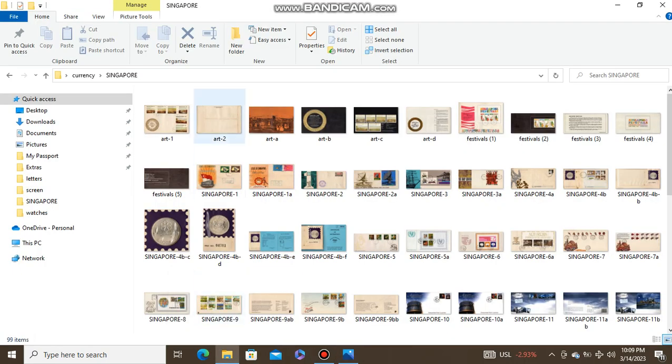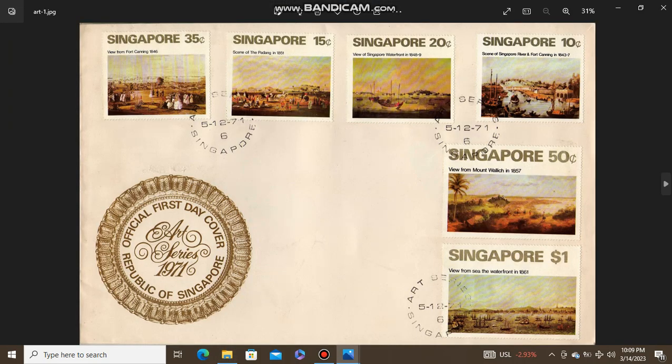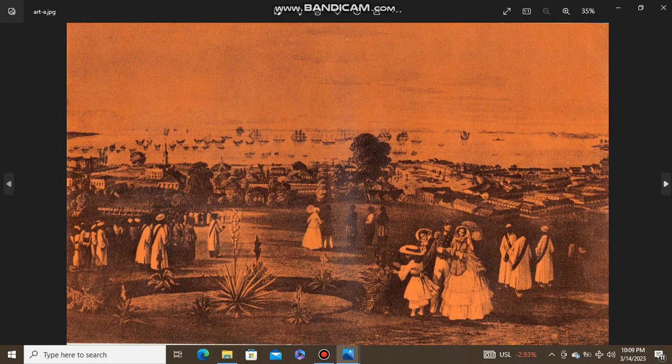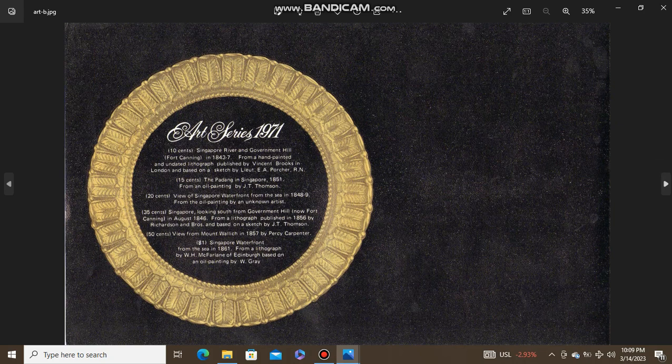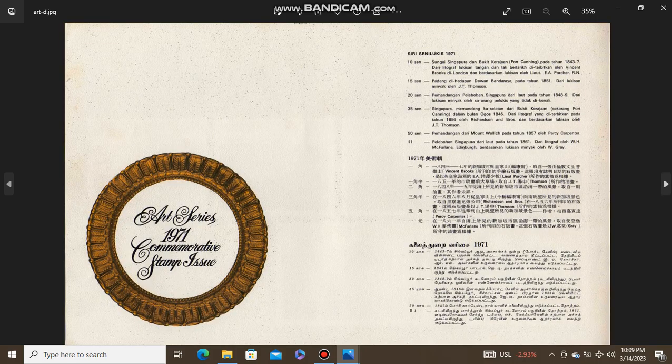Today I'll be showing first day covers from Singapore. This is the first cover, which is about the Arts series. These are big tickets, big in size. This is the back of the cover. This is the card in the cover. This is the seal of the first day cover. And these are the stamps with little description of the stamps. This is again inside the cover.